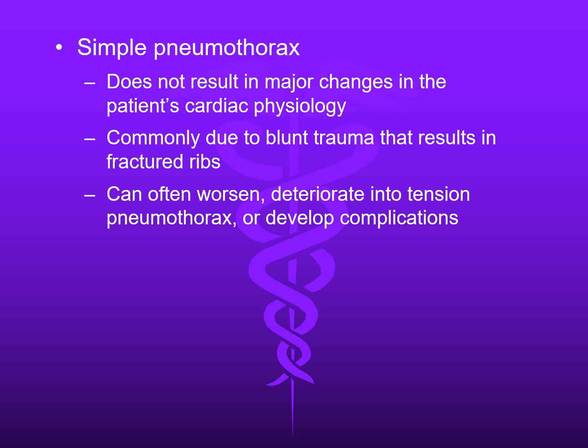So, most simple pneumothoraxes don't result in any major changes in the patient's cardiac physiology. We just have air in the chest. A lot of these are simple. It's commonly due to blunt force that results in fractured ribs, but it can worsen and deteriorate into tension pneumothorax or develop complications. When we do the online lecture, I want to bring up a specific case of this development between simple and tension pneumothorax.